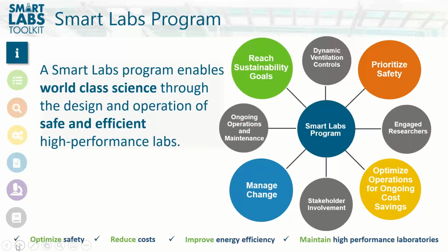So when we say Smart Labs, on the next slide, a Smart Lab program enables world-class science through the design and operation of safe and efficient high-performance labs. In addition to what we just talked about, there are some technical pieces to this. We're looking at really dynamic ventilation controls, which my colleague Otto will be talking you through. It's also about engaging the occupants, the researchers in the lab space, which is really important, as well as ongoing operation and maintenance. When you have a Smart Labs program, you're continually operating the space to high performance standards.